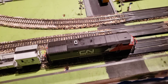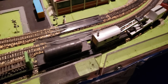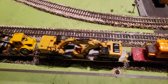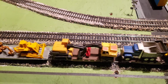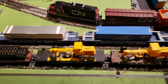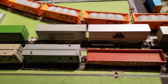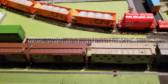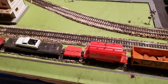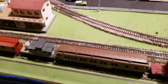Unfortunately, they have this plastic, so it kind of ruins it. But you see a CN locomotive and some neat loads. These flat cars. And an intermodal and a third train. A lot of interesting cars on here. Oh, I had to stop.